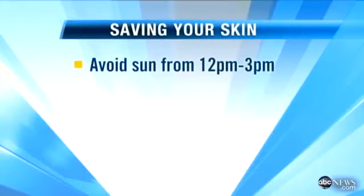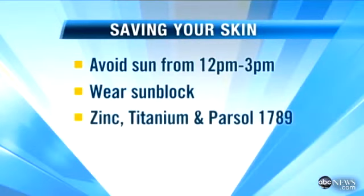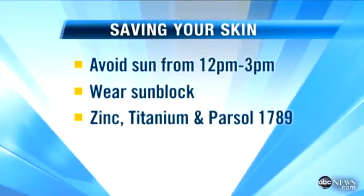The most important thing to realize is that people need to avoid the sun. One important tip is that in the hours where the sun is directly vertical, avoid sun exposure, and those are the hours between 12 and 3. It's also important that people wear sunblock, but it's important to really look for certain ingredients in sunblocks. I tell my patients that important ingredients in a sunblock are zinc, titanium, or an ingredient Parsol 1789. Most people ask, well, what's the right SPF to use? And I generally tell people that if you're using an SPF of 30 or more, that's adequate, but you need to look for one of those ingredients.